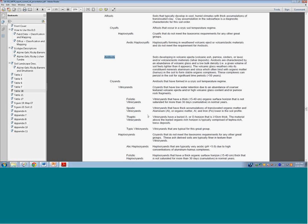This is the MCS soil classification. And so you get to the subgroup, and you have a detailed description. You can understand what those mean, because the names, if you're familiar with taxonomy, can be pretty informative, but right at first they sound like a different language. They are a different language.